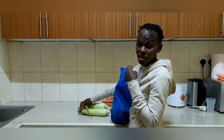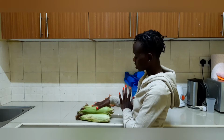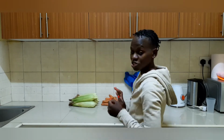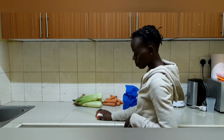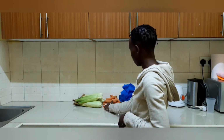And then I bought some maize. I love cooking githeri. So for the maize, I bought 7, cost 10 shillings each. So this is 70 shillings. So maize 70, carrots 20 shillings. I bought garlic, each at 15 shillings, that's 45.